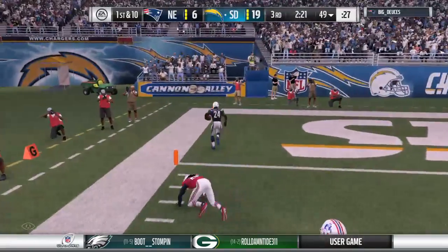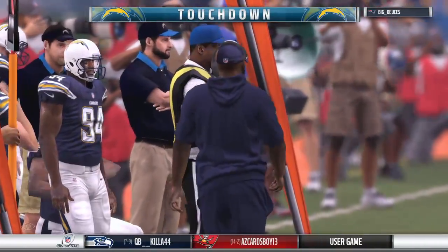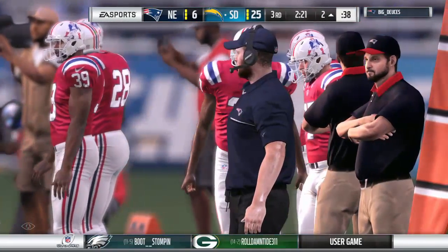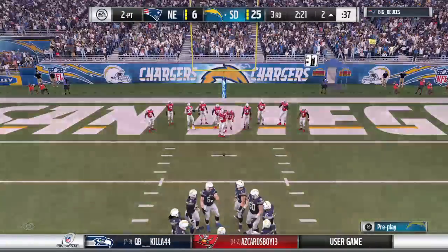They want to run their... And all the way in. Touchdown, San Diego. A great effort there. His 2nd touchdown of the afternoon. And the interception by the Chargers D leads to a touchdown.